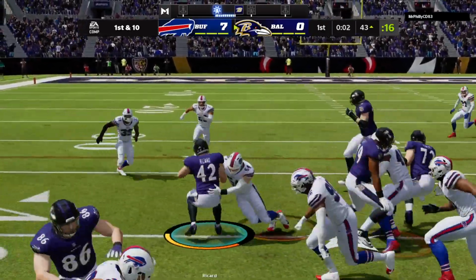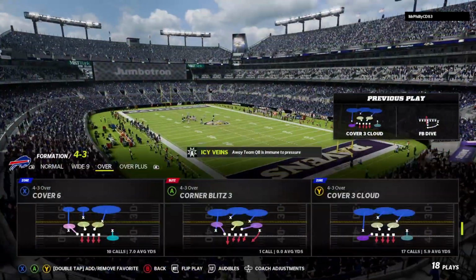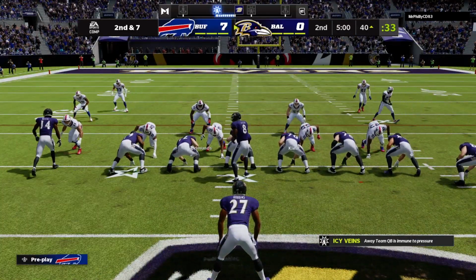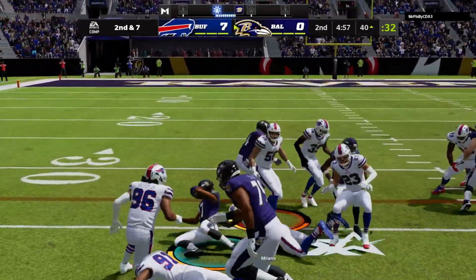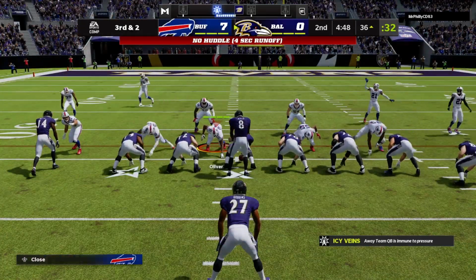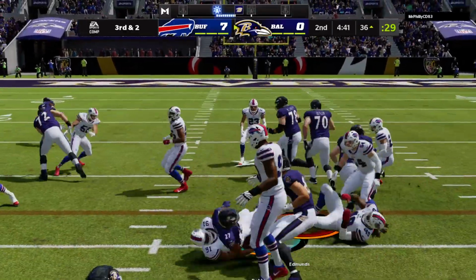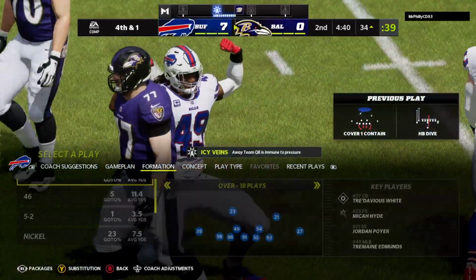Now a first carry for their fullback. And he's dropped right at the 40. Gain of 3. After 1, 7-0 on EA Sports. On 2nd down, a run with Dobbins. They'll wind up getting 4 down to the 36. They'll try to run for it with Dobbins. And they're going to mark him down short, maybe by about a yard, if that.